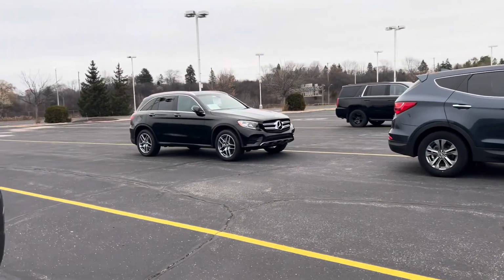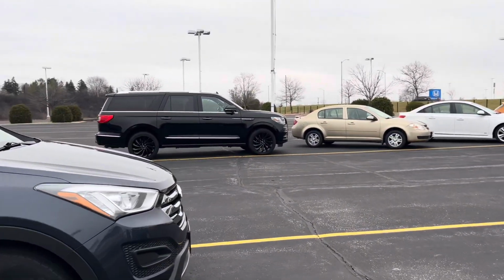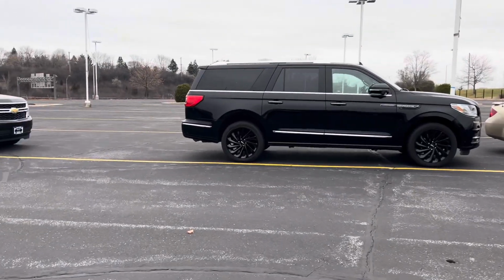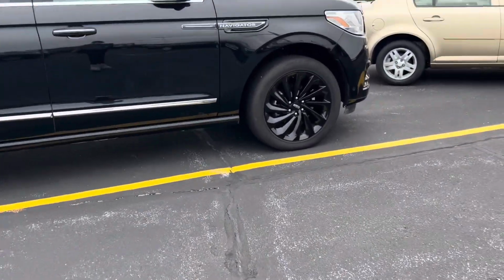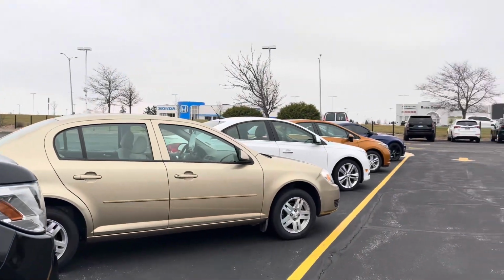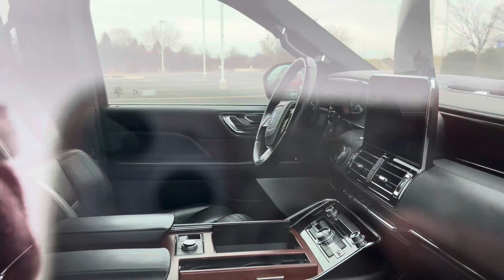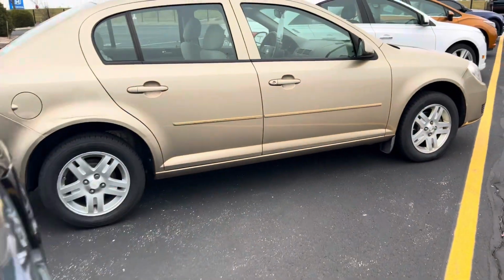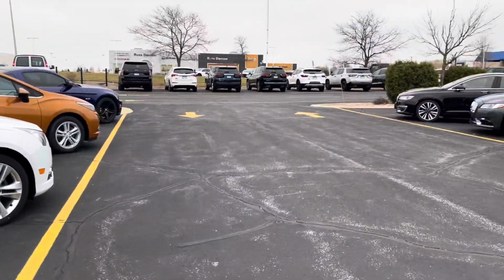There's that same Benz that's just still sitting there. Look at this Lincoln. See, they don't have much cars here. Not something that I'll get, but this is nice right here. It's all black. I like the rims. Some more cars over here. Can y'all see that? It's nice. Navigator. Got a couple old cars over here too. Ooh, y'all, it's kind of cold out here.